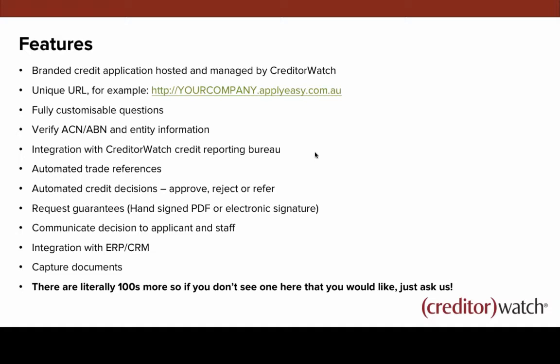The ability to communicate the decision between the applicant and yourself or the staff is really important. And then getting a bit more technical, you can actually integrate with your ERP or CRM system. So when an application is received or approved, for instance, we would push all of the applicant's data from ApplyEasy into your CRM system, just eliminating all of that manual data entry. And we can capture documents along the way.